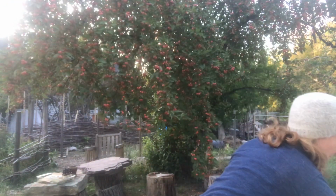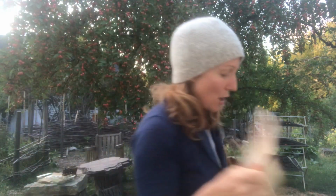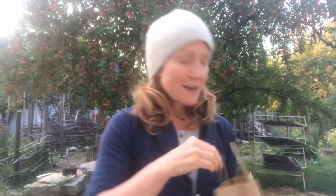This is my winter immunity tincture: echinacea, elderberry, boneset, lots of yummy stuff in there. This is a tea, a cold season relief tea. 1.5 ounces, got to shake it up because everything's a different weight. And this is just a lovely tea to help people with respiratory ailments that they're having.